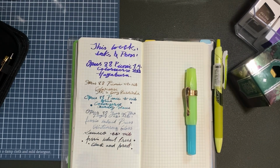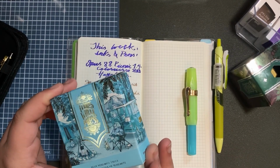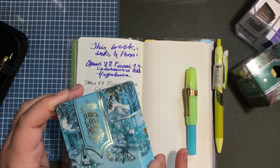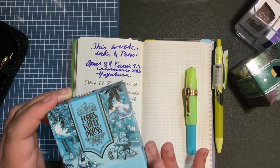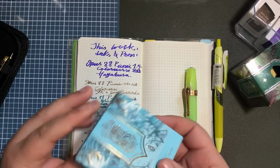I have another Ferris Wheel Press here. Show you real quick, but I have nothing with this. This is the blue Yosemite Falls. I used to say Yosemite. Can you believe that? But I found out the right way to say it. Yosemite Falls. And it's a beautiful, beautiful shade of blue.